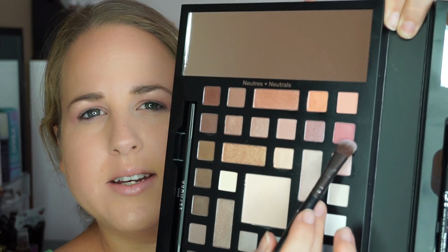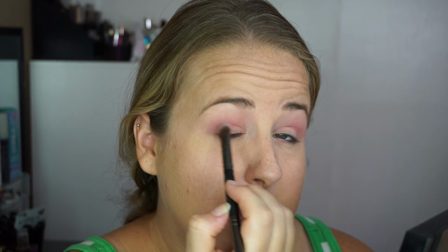Okay, now I'm going to go in and take this really pretty dusty, semi-shimmery color here on the neutral side. I'm going to take that into the lid on the outer corner and bring it in just a little bit.